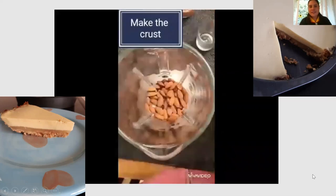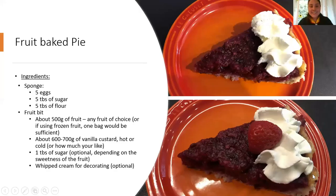So that was the not baked one. And now we have the fruit baked pie and also fruit cake. And we have the ingredients here. Five eggs, this one has lots of eggs, and you will see how the crust comes, because it's more like a bread, like a sponge that we need for this type of cakes.